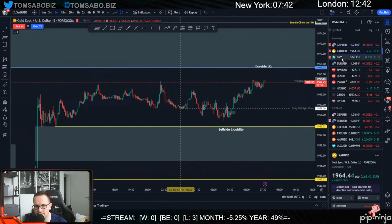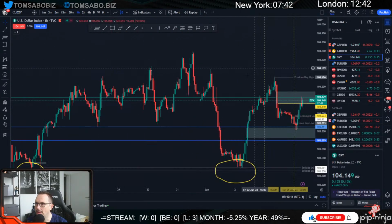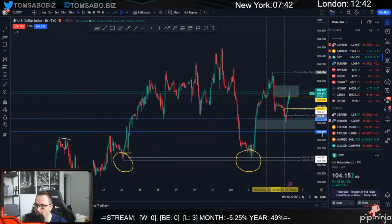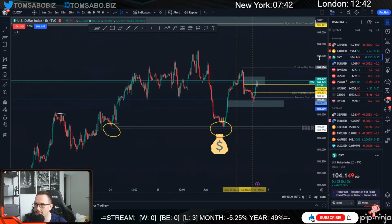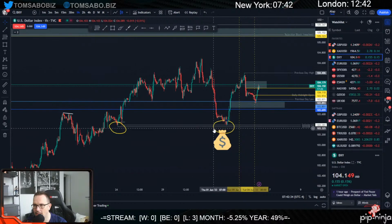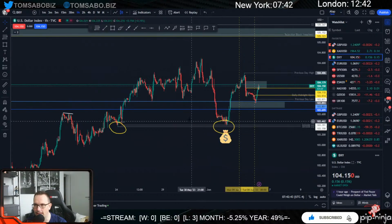Let's check out the dollar index again, because that's what we do. The dollar index is stuck in this range. We have a fair value gap here, and we have a fair value gap here. Overall, my final targets would be down there on the dollar index. I'm not saying it can't go all the way up, because it can, but these two levels down here, which I marked, are almost like relative equal highs. Sorry, lows. Relative equal lows. And so this is almost like a magnetic level.